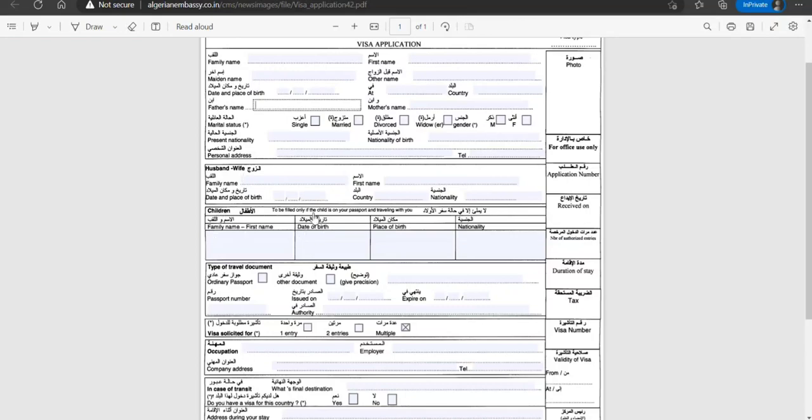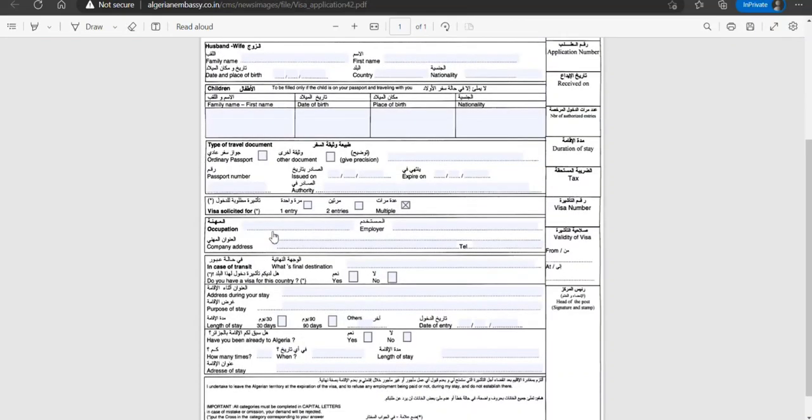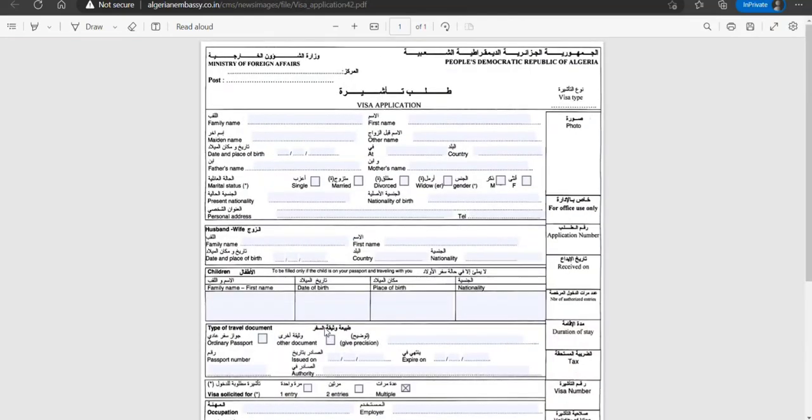Children to be filled only if the child is on your passport and traveling with you. Okay, fine. Type of travel document, passport number, visa, how many entries you want, occupation, employer, company address. This is for transit during your stay. Have you already been in Algeria? That information you need to provide if yes, and then sign and date. So it's very simple to do.